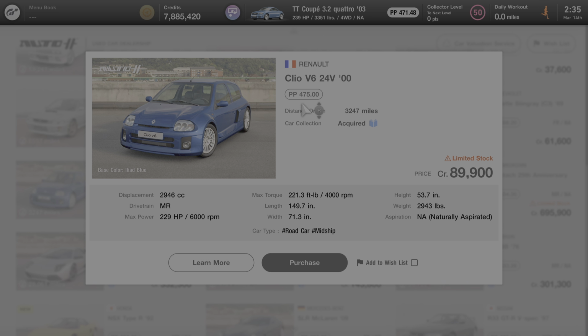First, it comes with 475 performance points stock. It's an MR drivetrain, meaning that the engine is situated at the middle of the car and the rear wheels drive the car. It comes stock with 229 horsepower at 6,000 RPM. The weight is just under 3,000 pounds at 2943, and the engine is naturally aspirated.